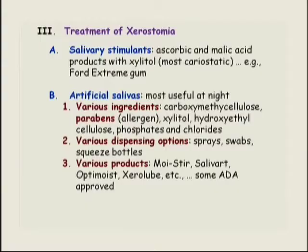And then patients can choose from different dispensing options. There's sprays, there's swabs, there's squeeze bottles, and there's all sorts of products. Some are ADA approved, Moisture, Salivart. There's Optimoist, Zerolube. They don't really need ADA approval. In most cases, they're all pretty much the same. A lot of these companies just prefer not to spend the money to get the ADA approval, but they basically work the same. So that's a potential treatment.